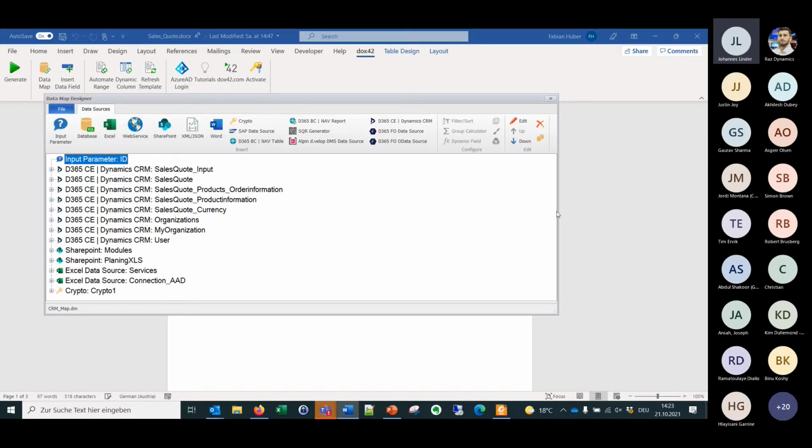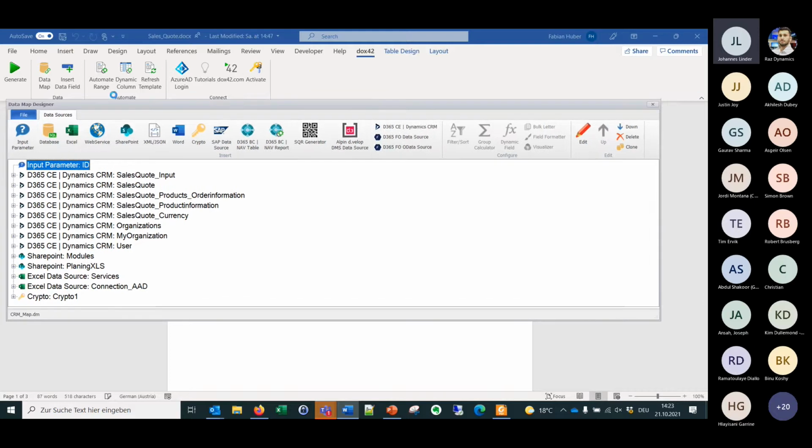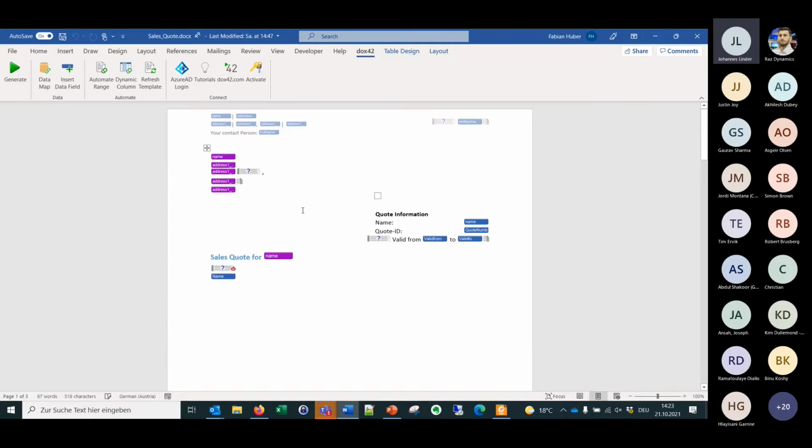And if you have a closer look at all the data sources, you see a lot of them here. We have all the information. Look at this, the SharePoint data. Here's the CE data source, the finance operation data source. So you see, you can really combine as many data sources as you want without programming. And we have our own filtering, and also you can use a visualizer. And that's the reason why we have different colors here for different data sources, so you can really decide which color for the data source you need.